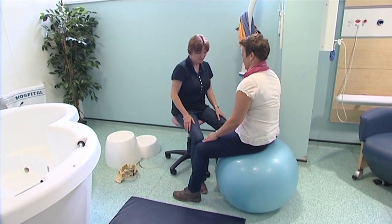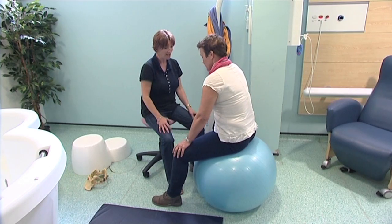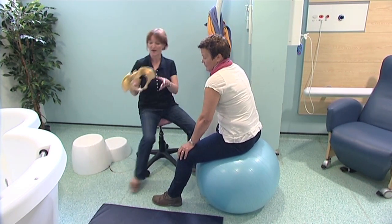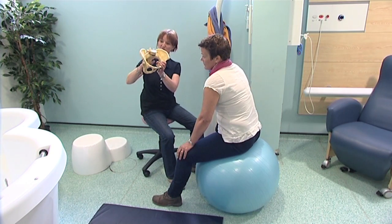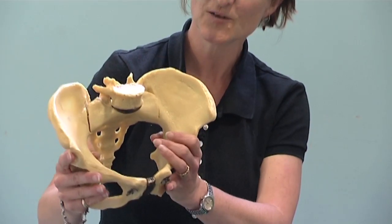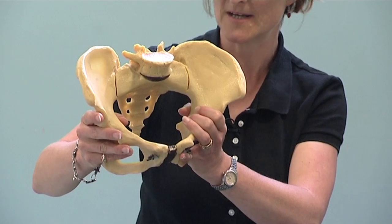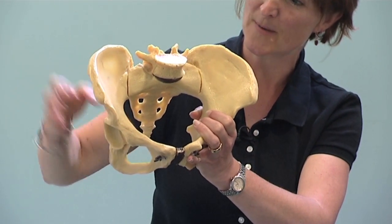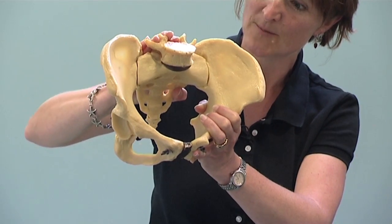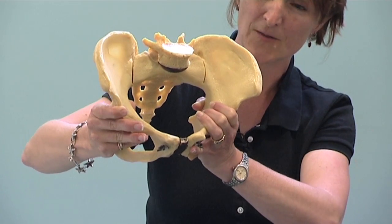All right, so one of the really good positions that you can use is by the woman sitting on the ball to really open and expand the pelvis. If we have a look at a pelvis, the bone, particularly towards the back of it, the sacrum here, has that ability to rock. So by sitting on the ball, we allow the pelvis to do what the pelvis is designed to do, and that is to open and allow easy movement of the baby through the pelvis. So this backbone here has the ability of tipping the sacrum, and the side bones here have the ability of flaring and opening to allow the baby through.